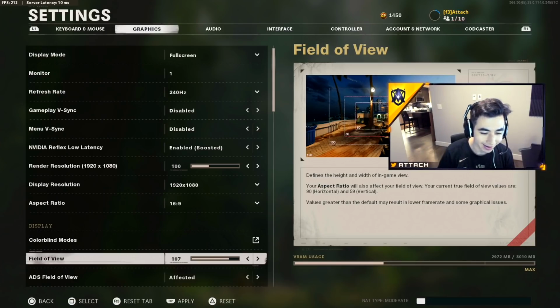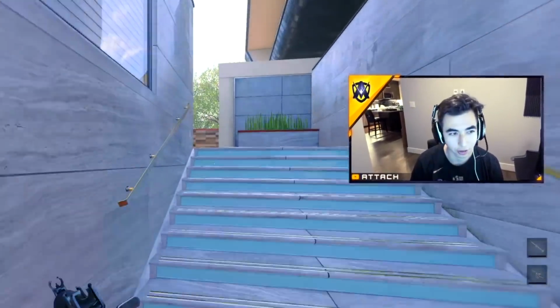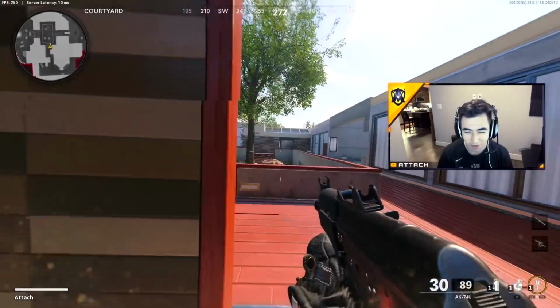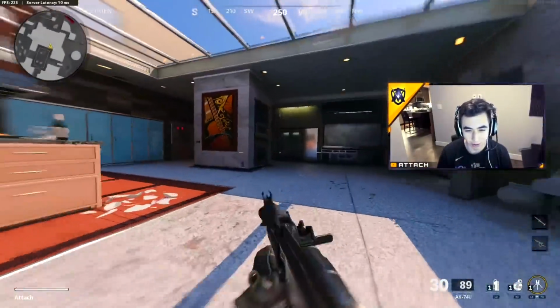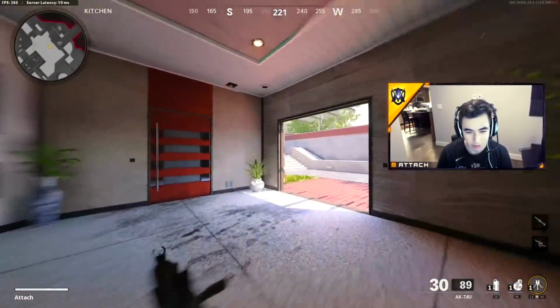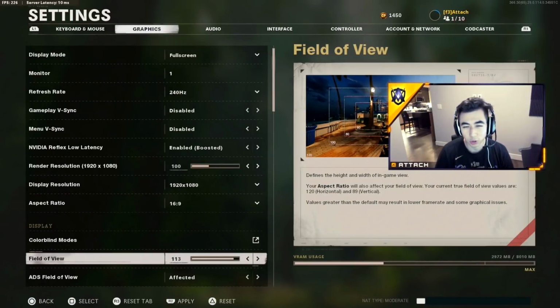I'm not gonna lie, it does look very cool when you're on a super high FOV and you're just running around. You feel like Superman just flying around the map, but I feel like it gives you an unrealistic look of the map because things aren't actually as far as you think or as close as you think. So I feel like playing on 120 is cool to look at, but Call of Duty maps aren't that big. You don't need super wide angle views of the map.